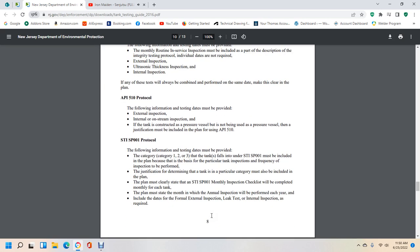The STI SP001 protocol. The category 1, 2, or 3 of the tank falling under STI SP001 must be included in the plan, covering the basis for the particular testing and inspection frequency. The justification for determining the tank's particular category must also be included in the plan. The plan must clearly state that the STI SP001 monthly inspection checklist will be completed monthly for each tank, and must be dated with the month of the annual inspection performed each year.